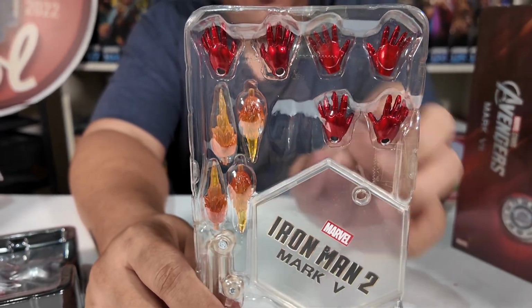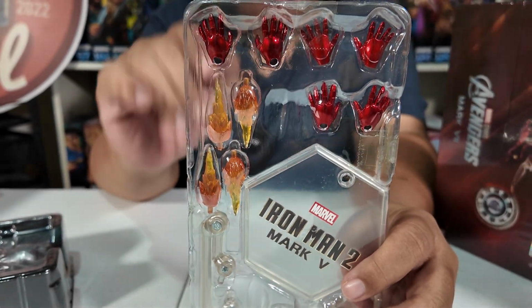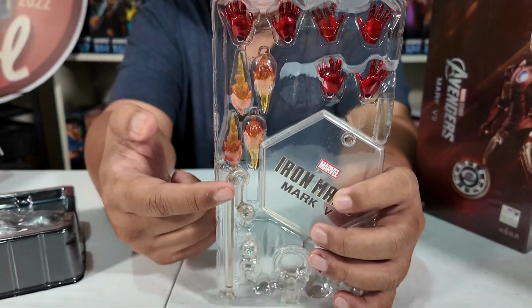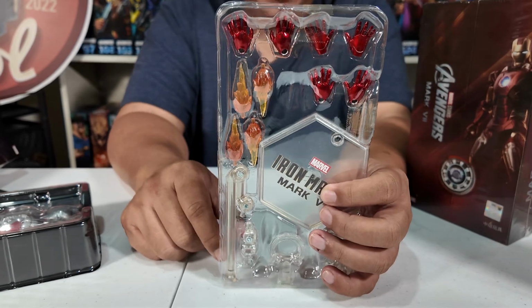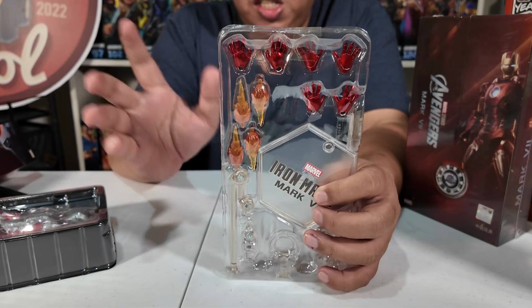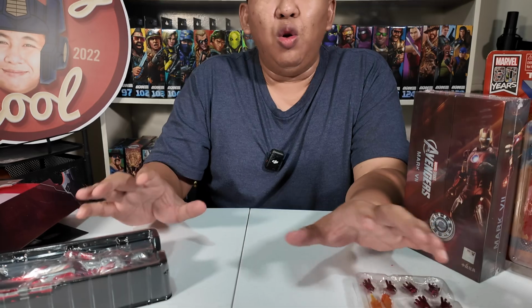Now you have four blast effects here. Two would fit into the holes of the palm of the glove or the gauntlet, and two could fit into the holes in the boot, making it look like Iron Man was flying and shooting at the same time. You have the arm of the base that would hold Iron Man either in a flying pose or hovering pose or just standing. Based on my experience, these figures don't need help standing up. Okay, so let's get into the action of the actual action figure.